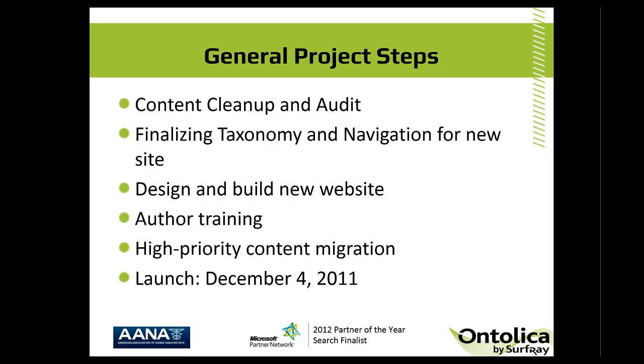I came in kind of in the area of when they were finalizing taxonomy and navigation and doing some of the design bits. And search, as it is with most public websites, is really a critical piece of the whole experience. I mean, if you look at your own personal PCs, you probably have MSN or Bing or Google or something with the search engine as your homepage. And when you go to a website, usually the first thing you do is go to the search center. So it's really essential that it was top notch.